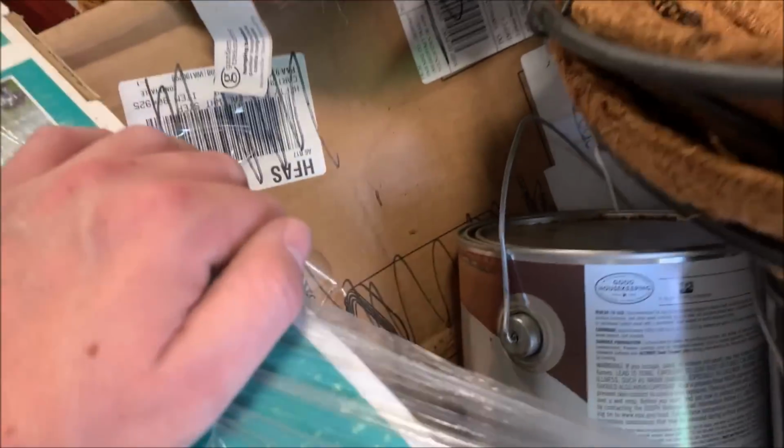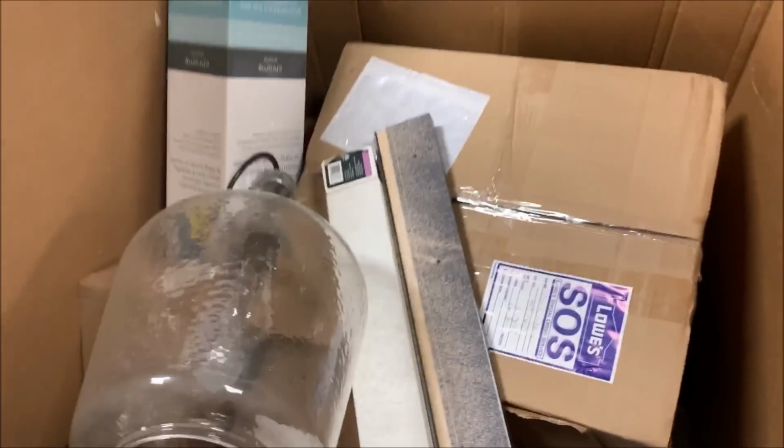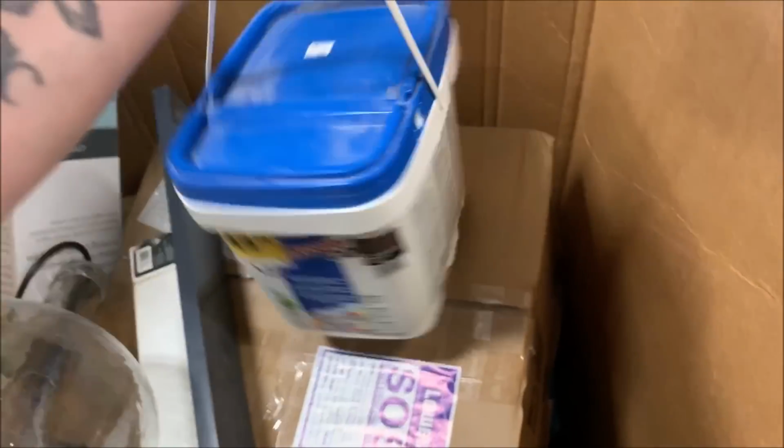That's a Swiffer wet jet. That might still be a sealed case. There might be a couple of wet jets in there. Whole bunch of stuff. This pallet here is all smalls. We've got some retail display lighting. This is a countertop piece. Oh, what do we have here?